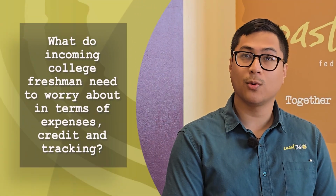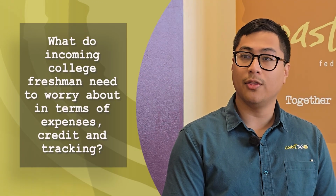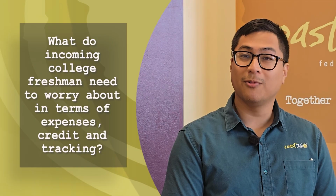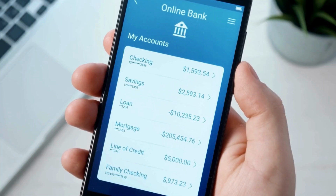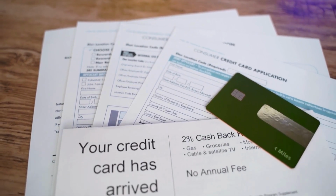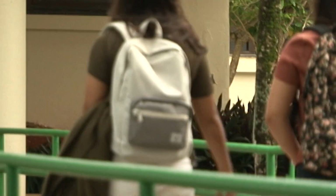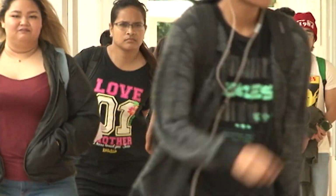Okay, so when it comes to incoming college freshmen, they have to worry about, of course, the books, the materials, the classes, and things like that, but also their credit. What they don't really tell you is after you graduate, you start getting a real job. You need to start using your credit and start building your credit, because in the future, you're going to want to buy cars, homes. So start as soon as possible. Even though you have your standard checking and savings, also get a small credit card. It doesn't have to be very big. And then over time, as you start buying your expenses during your college years, it grows your credit.